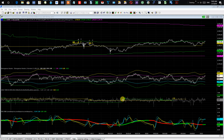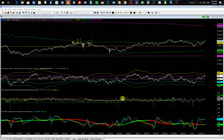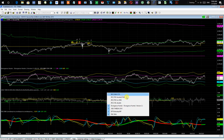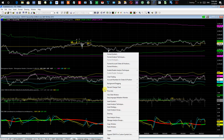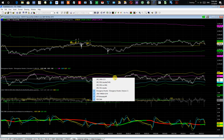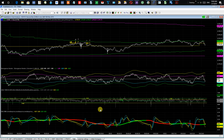And so a very quick way to fix that is you set up a macro, a one-key macro that will bring up all of your indicators and allow you to turn them on or off. In other words, it's the same as enable, disable analysis techniques. You can set up a macro to bring up that. So I use a one-key macro. I toggle it off, I toggle it back on, and it refreshes. So it takes, what, 2 seconds to do that. And then you've got the correct numbers.